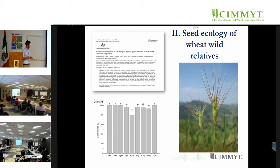And so you can see that at 20/10 alternating temperature, so 12 hours of 20 and 12 hours of 10 degrees, it always germinates close to 100% in all the species. And this is a typical response of species living in open habitats and dispersing near the soil surface, so that they respond to the day-night variation in temperatures. So alternating temperatures promoted the germination in Aegilops.